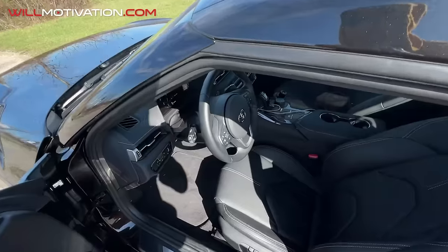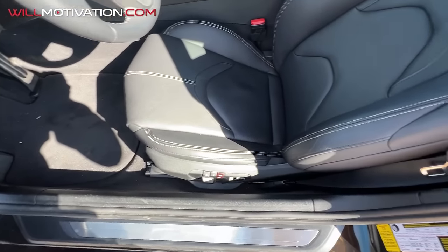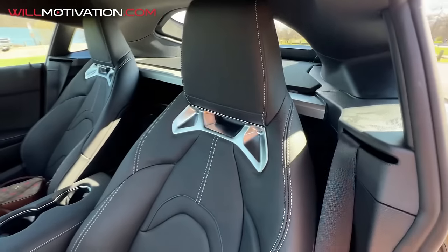There it is. It has the white stitching. Silver stitching, I'm sorry. It's got silver stitching in the seats. That's a nice touch right there.